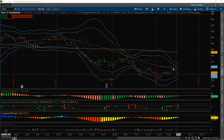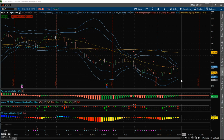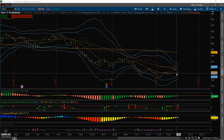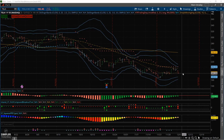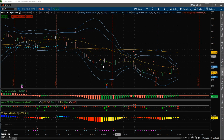So watch this one. If we keep breaking, and these Bollinger Bands start to open to the downside, I would look for a retest of this 170-ish range, if not a potential move for a lower low. If instead we continue to hold this, then we might be in chop a bit longer, just like we were here. So there are two different ways you could consider trading this, or at least two ways I'm going to show you as of right now.